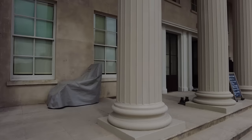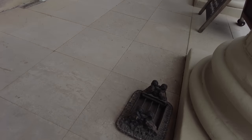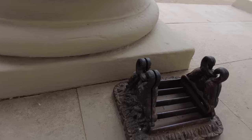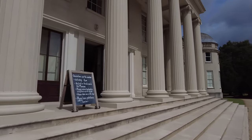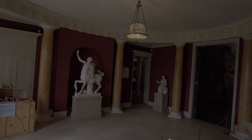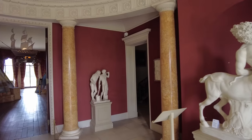Yeah, so if we get a bit closer to one of these pillars, have a look. So you can hear, actually not stone at all. Some nice boot scrapers in. This is the entrance hall.